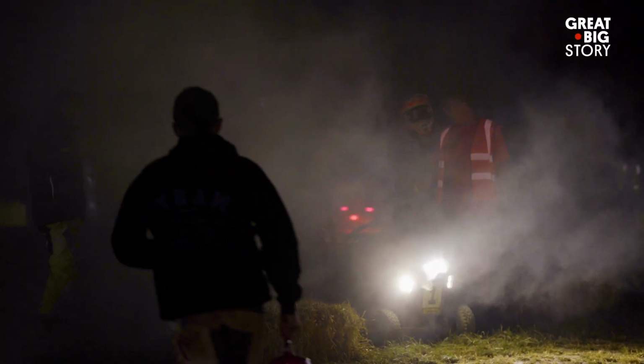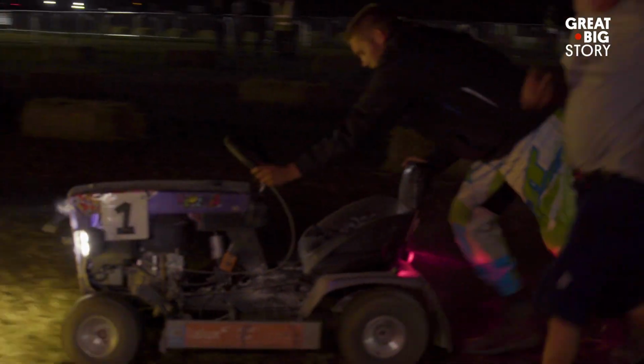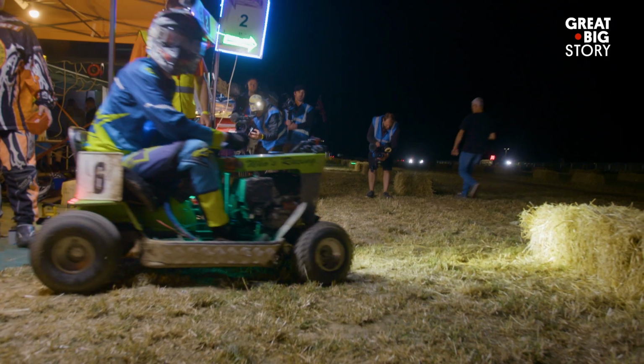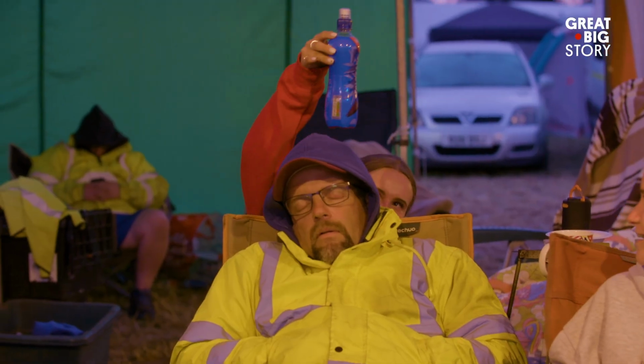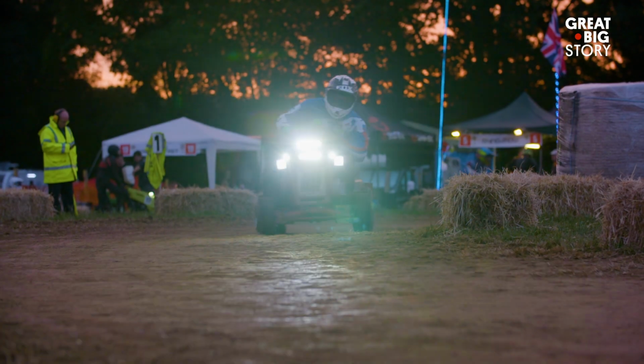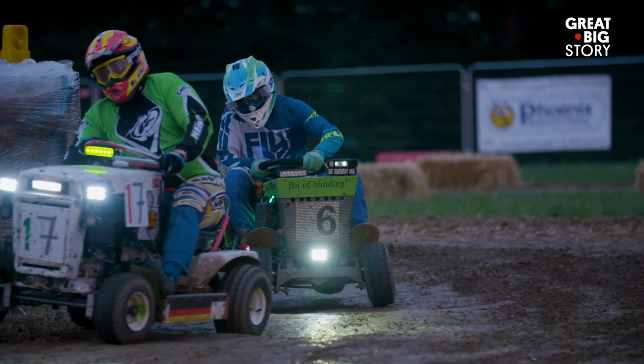It's all kicking off on track, there's another mower that's catching fire. Chaos at the minute, but we've got lights back on and we're back out there trying to push on. When the sunlight starts to come back up and you can see the state of the track, that's when it hurts, and that's when you start to feel really tired.